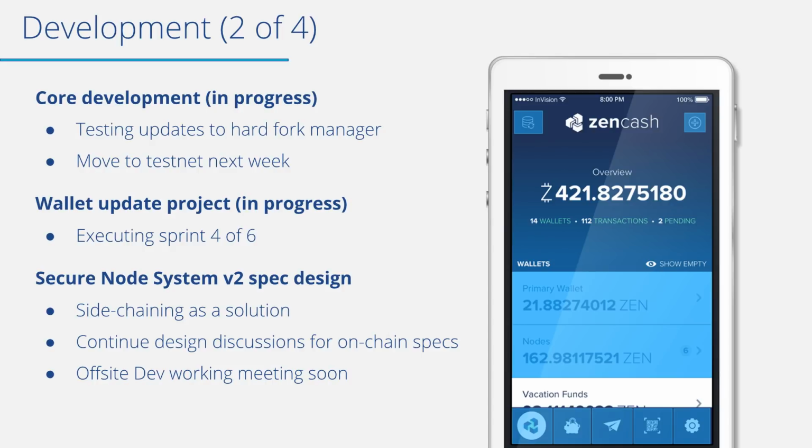So currently we're executing sprint number 4 of 6. Each sprint takes about 2 weeks, and you've got a little bit of a wallet demo, our wallet mock-up, here on the right. And our secure node system version 2 design spec, actually, this is part of the white paper that will be released next week, which introduces our sidechaining solution, as I mentioned, migrating all the logic on chain. And to really flush this stuff out, Rolf is organizing a developer meeting working group in the near future for our team.